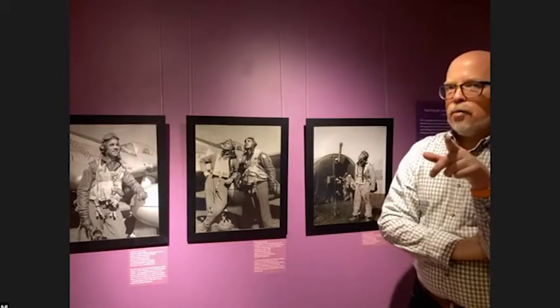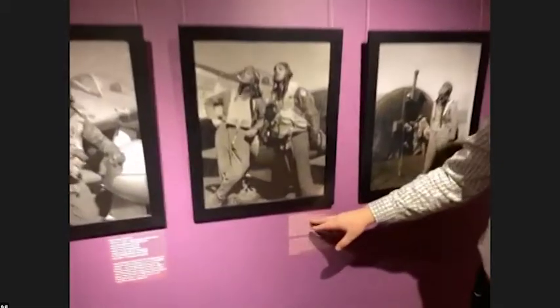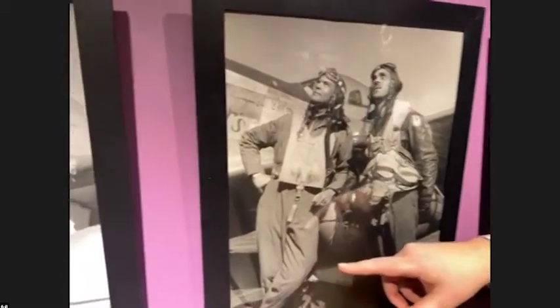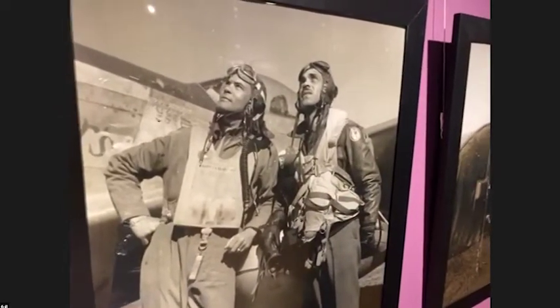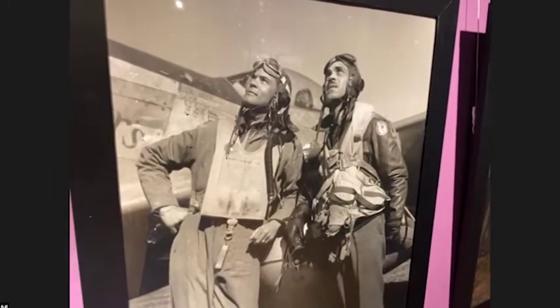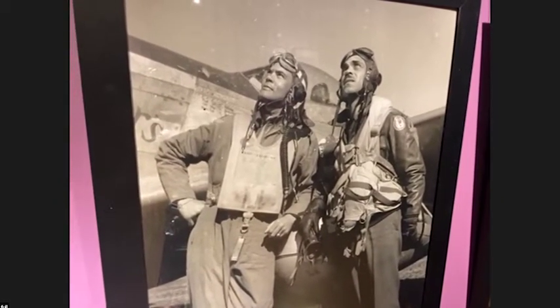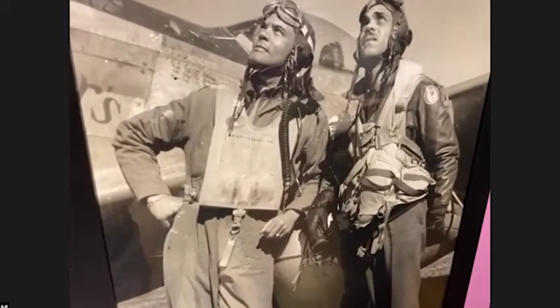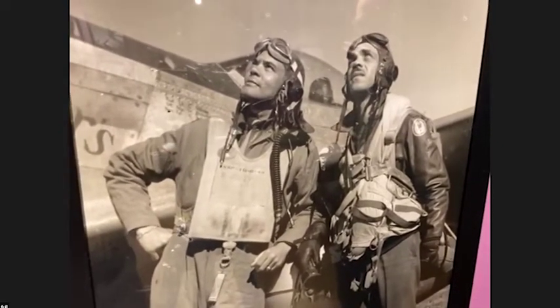One of the things that I want to point to, and maybe we can move this camera a little bit further, you have Colonel Benjamin O. Davis here, who at the time in 1945 was basically the commanding officer of this group of individuals, as best as I can tell. And here he is with Edward Gleed again. So we're going to back up and move down this direction.